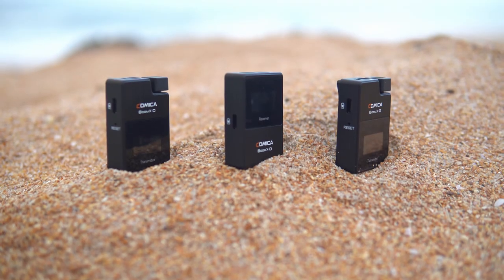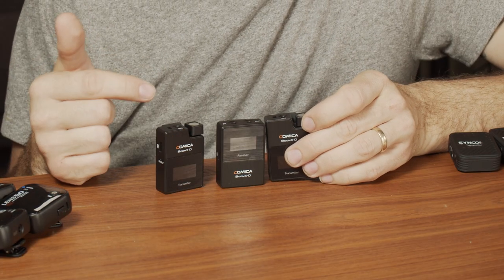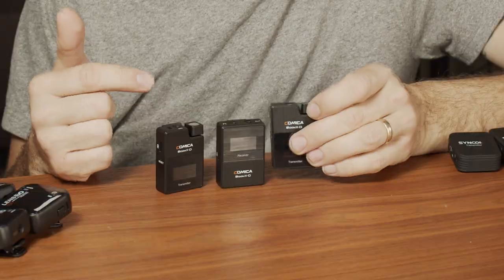All right, next up, we have the system from Comica. So what are some of the positives of the Comica wireless microphone system? It's a dual microphone system, again, like all of them. It's very easy to use, just like the Synco one. Just like the Synco, it has the same advertised range of 50 meters or 164 feet, and it works at that distance no problem. In fact, it actually works at a longer distance in my testing.